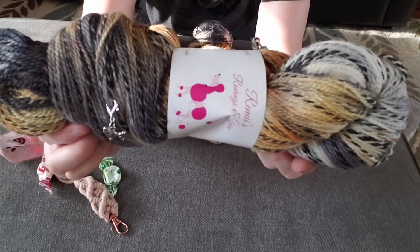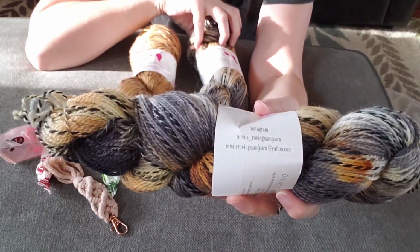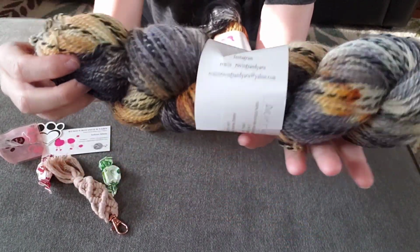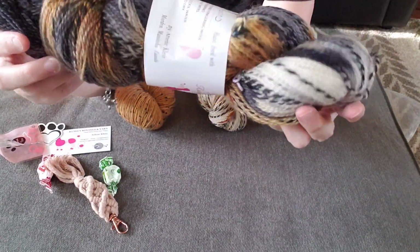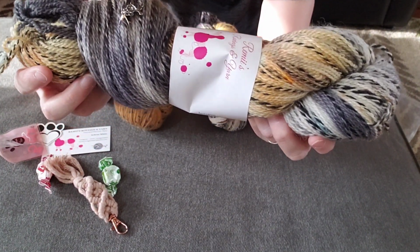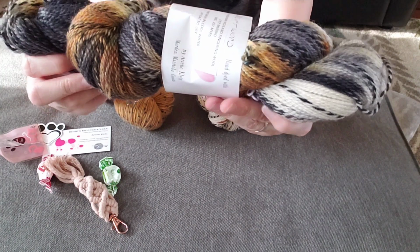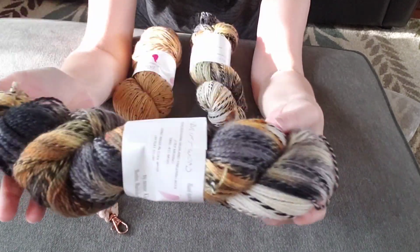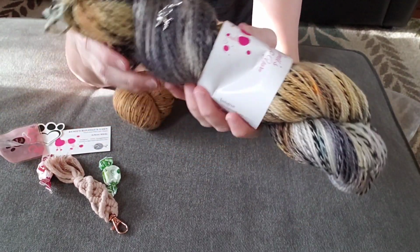Well, look at this. How gorgeous is this? There was two left and I had to have them. Just fantastic. This is called driftwood. It's 100% Peruvian Highland fingering wool. It's a 2-ply merino, and there is 437 meters, 100 grams, and wash in cool water, lay flat to dry. I mean, it doesn't feel itchy to me. There's nothing about this I don't love.